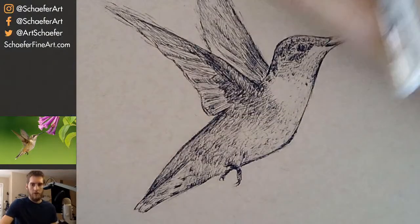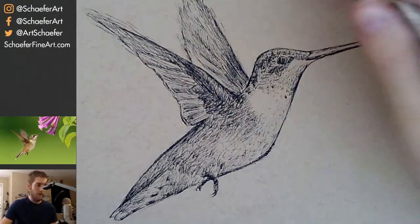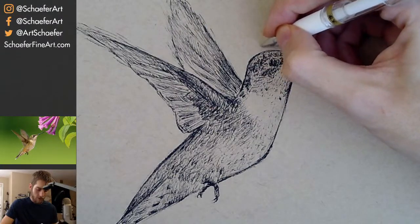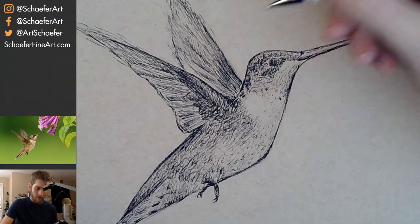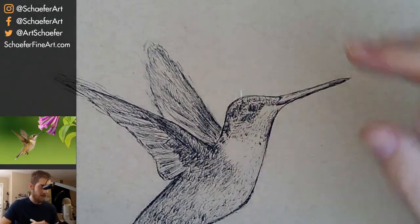I'm just starting, first time ever using this new white pen. We'll see how these work compared to the other ones, and how long they last as well. But I think I'm going to just, oh, look at that, it's not even writing. You've got to be kidding me. Okay, there we go. I was about to cry.